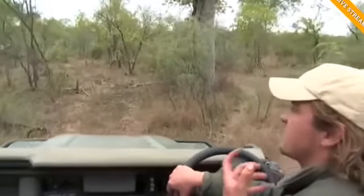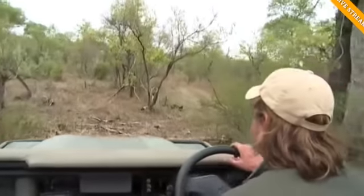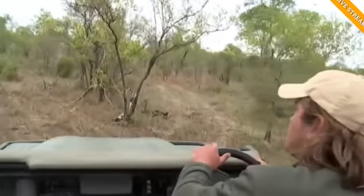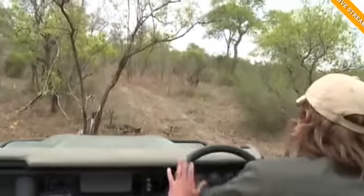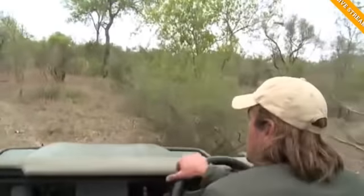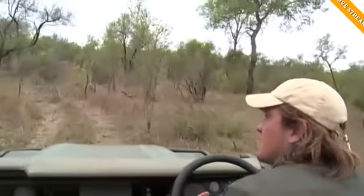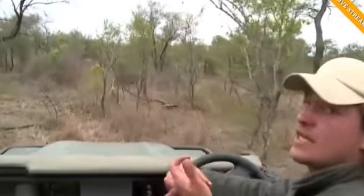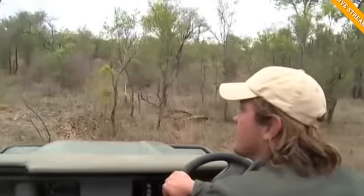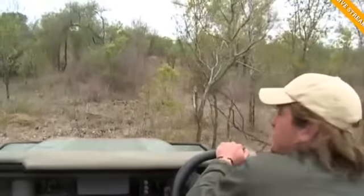And this is only a 2-vehicle sighting because it's in such a difficult area. So there's only space for 2 cars. Normally, with a sighting like this, we would happily put 3 vehicles in. I'm just going to see where the best spot is now. And one of the really fortunate things about the vehicles we use here is they are very short compared to the normal game drive vehicles. Obviously, we don't have to accommodate for lots of people sitting on the back. So quite often we are able to get into positions that the other vehicles are not.